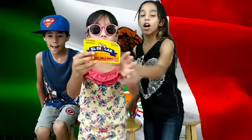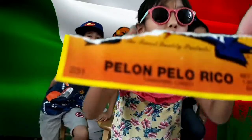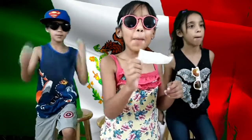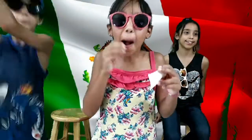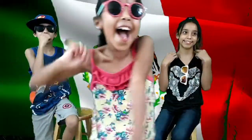Tamarind candy, okay. Yeah, it's called Pelon Pelo Rico. Let me see. It has hair. Pelon Pelo Rico. Read it again. And in English, how do you say it? Tamarind candy. How do you read it in Spanish? Pelon Pelo Rico. Más rápido. ¿Cómo es? Come on. And in English, it's called tamarind candy. All right, let's try that one.